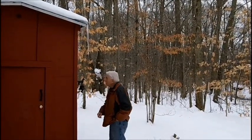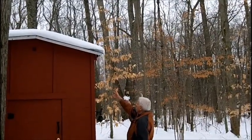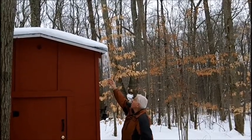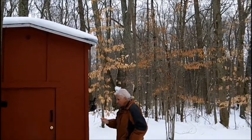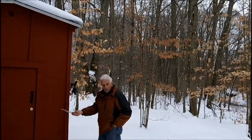There we go. All right, so. That's a big icicle getting on the back side of our trailer, okay? So, that's a big icicle.